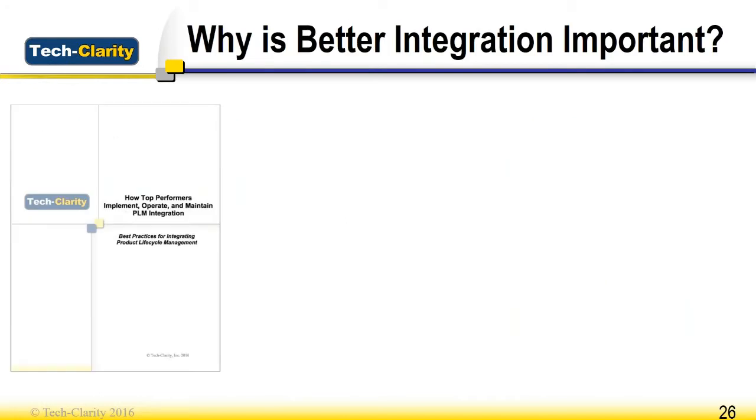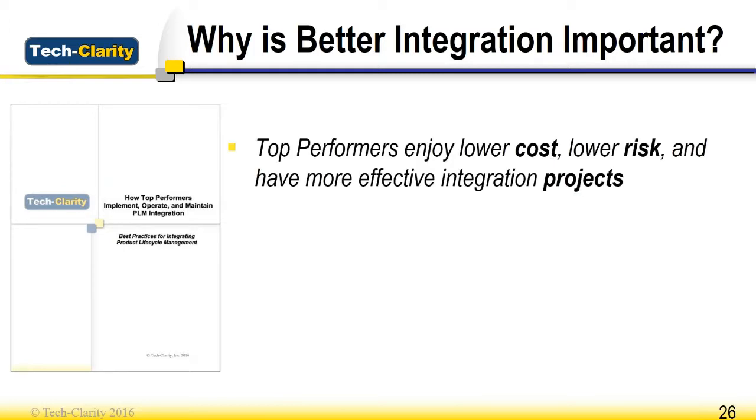So just to summarize a couple of things, why is better integration important? The first thing that we see, top performers enjoy lower cost, lower risk, and have more effective integration projects. We saw across the board that those top 25%, those top performers, not only are they getting more out of their PLM system, they're doing things differently in a way that is driving them to have better performance against their integration projects themselves. So they're getting better results out of their PLM integration, but they also have a smoother process. And again, we believe it has a lot to do with that more advanced approach and a more mature integration tool set using things like hub and spoke, for example.